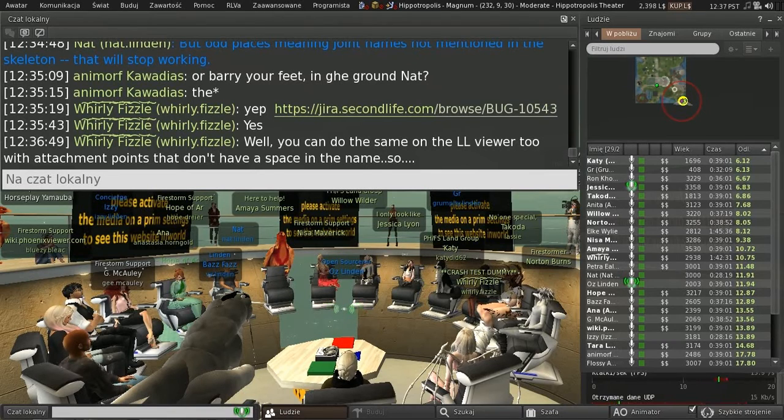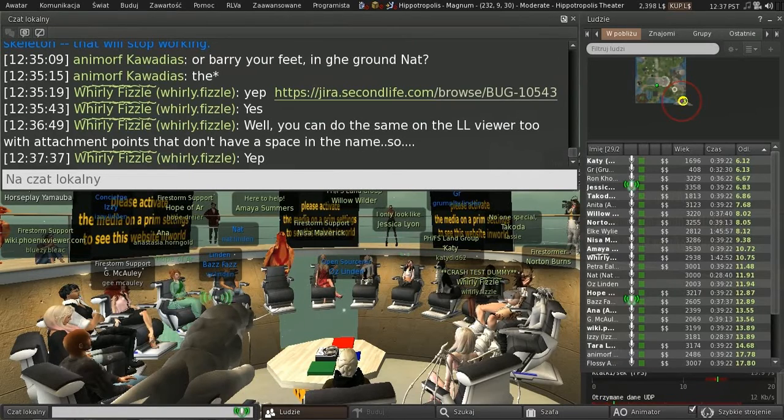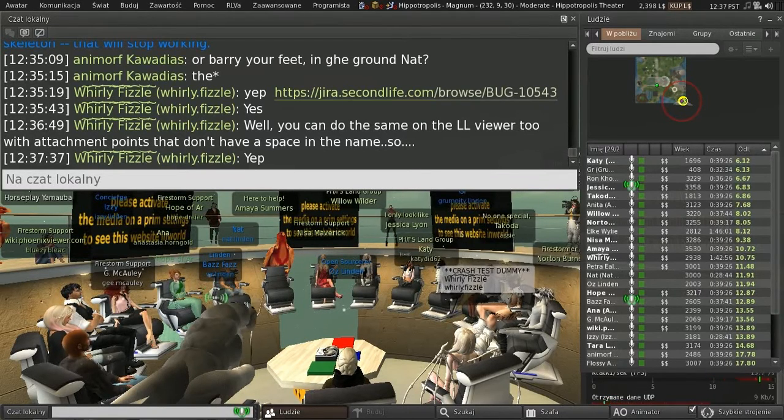So you're talking about the rendering of meshes that are rigged to attachment points. This is talking about uploading meshes that are rigged to attachment points that have spaces in the name. That's right. In SL, you can do that with attachment points that don't have spaces in the name, which some of them don't. But the ones that do have spaces in the name, I think it's at the Collada parsing level. It doesn't like it and winds up rejecting them.